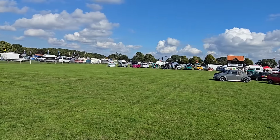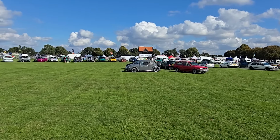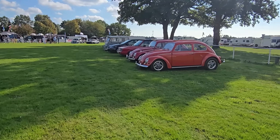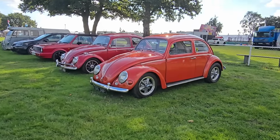We've got some cool stuff going on over there. There's not many people rolled in yet for the show, so I think everyone's still in bed, hungover. You've got the Scarface Low Rider lot over there, you've got this lot in the middle, you've got these lot over here. Got some cool Beetles and stuff here. They put them under a tree in the shade for some reason.